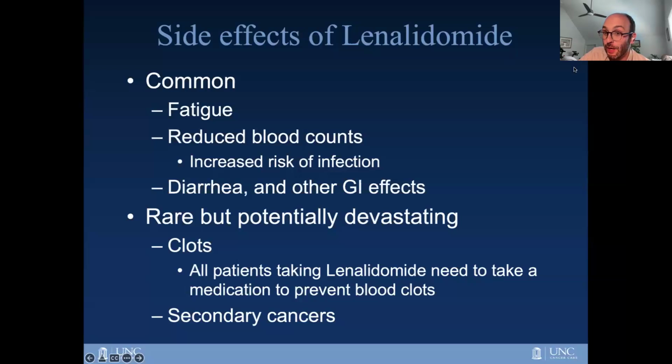I don't need to tell any of you, and I'm seeing in the chat, that even though it's great to live longer, that is an investment that is made with the price being paid of side effects. So the most common side effects we see with Revlimid maintenance, and many of you may experience other side effects, these are just the most common. Fatigue has many potential causes in most patients with myeloma, but by far the most common thing reported in studies and the most common thing I see in my patients getting maintenance Revlimid is fatigue.